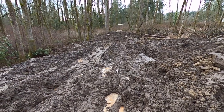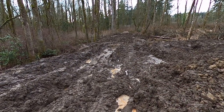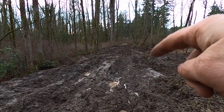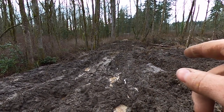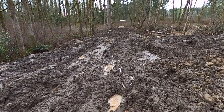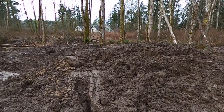So basically right there, it is complete mud. I tried driving the dozer through, almost got stuck. Drove the dozer up this little island right here. It's kind of like a little road. Fell off that way, fell off the other way, got stuck on that side. We had to pull out, and then I pushed this pile right here as best I could.